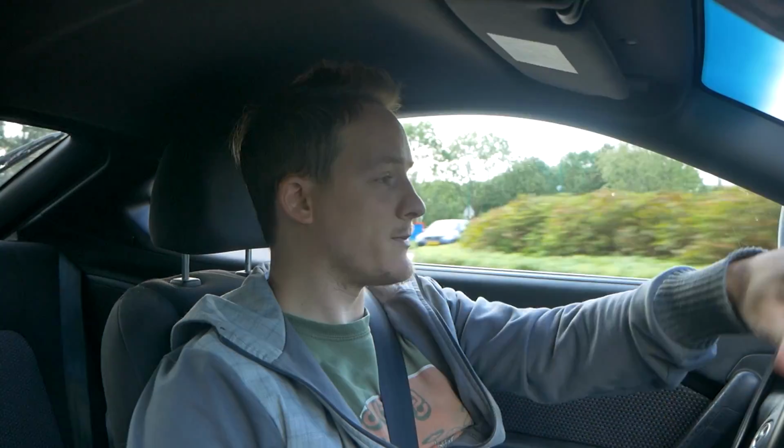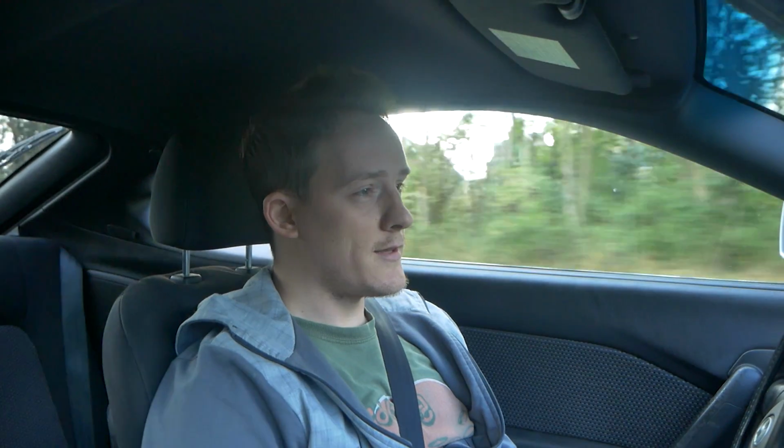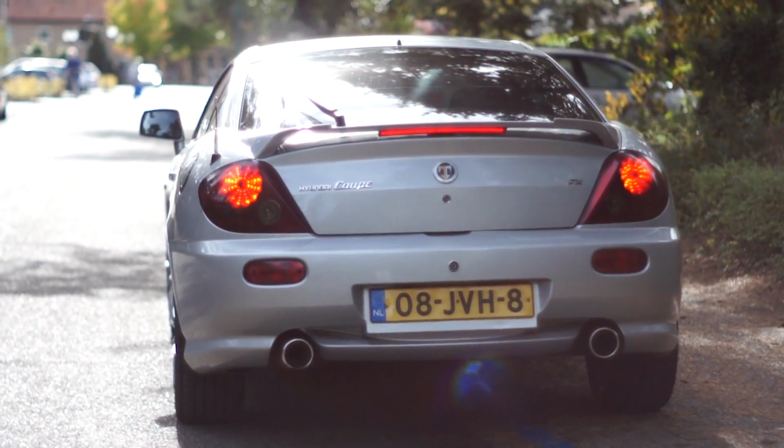I mean, it's a nice car to look at. I've actually had people coming up to me because it looks sort of exclusive. Especially here in the Netherlands, there's not really a lot of these cars driving around. I mean, there are a few. I'm not saying it's that exclusive, but you don't see it every day, this car. So people tend to be like, hey, what kind of car is that? Which I think is pretty cool.